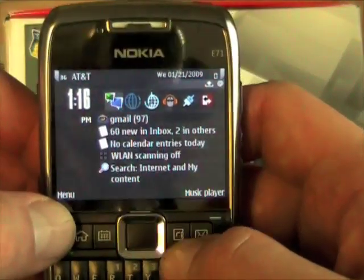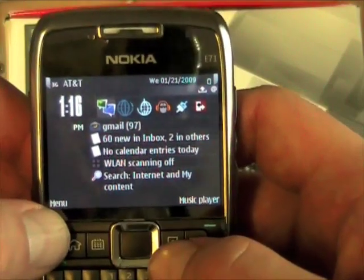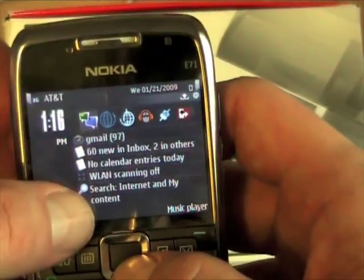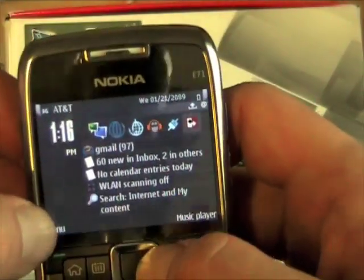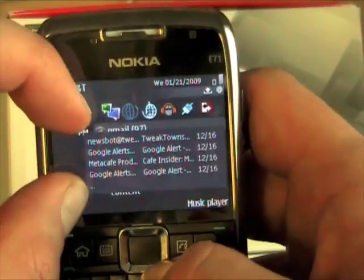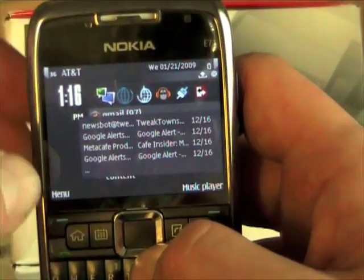Enthusiasts out there are probably just tearing their hair out at what I'm saying. That being said, the home screen on S60 is terrific. You can set it up with your own choice of application shortcuts, and then I've got in here my different kind of status alert things that I want to see.